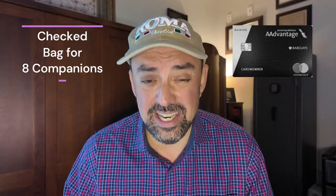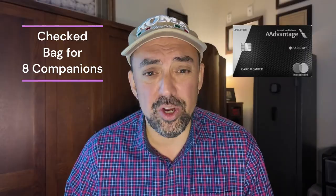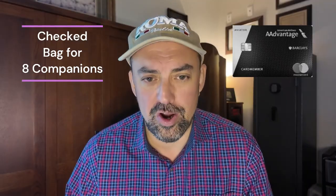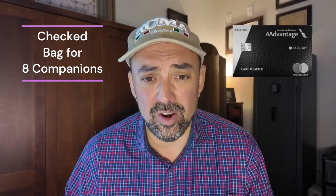The other thing is it gives a free checked bag for you and 8 companions on domestic trips. So I mean, just your bag fees will pay for the card. To me, this is a really neat niche card that fits people who fly quite a bit on American Airlines.